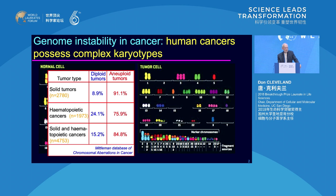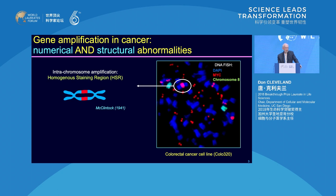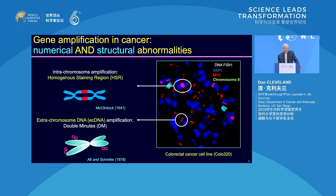And indeed, there's a general consensus that most human tumors of a variety of kinds are now aneuploid, that they've acquired a genome other than the typical diploid genome. And indeed, we've known as well that there's been gene amplification in cancer of two kinds. First, the intrachromosomal amplification of a specific gene or region to produce what's been called a homogeneous staining region. And secondly, the discovery that there are extrachromosomal DNAs, originally called double minutes, which can form, as you can see in this particular cell, carrying the MYC oncogene. So these are two different ways to achieve high copy number gene amplification.